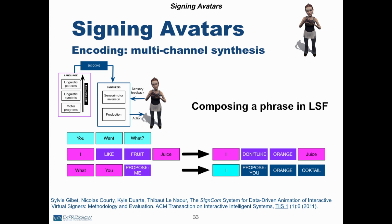So for signing avatars, what we want to do generally is to combine these very little motion chunks and construct new sentences. So for example, here I have a sentence which is, what do you want? I like fruit juice. And the other person says, what do you propose to me? And you want to change this by, what do you want? I don't like orange juice. I propose you orange cocktail. So you can build things like that.